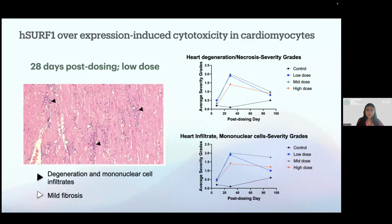But with the heart, here I'm showing a summary and an example of the HE staining of what we found in the heart tissue. On the left, we can see that at 28 days post-dosing, even with a low dose treatment, we saw degeneration and mononuclear cell infiltrates, as well as mild fibrosis. On the right, the two graphs show average severity grades, and we can see that there is no dose-dependent cytotoxicity caused by this gene therapy, although we saw a trend of resolution at 90 days post-dosing.